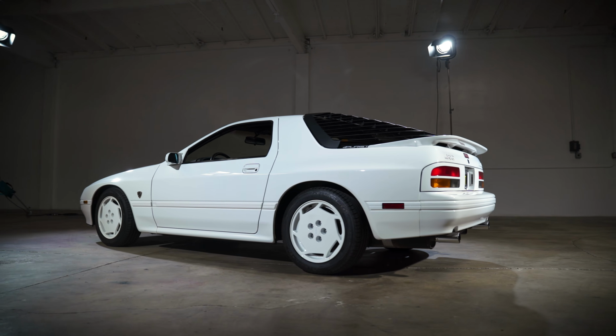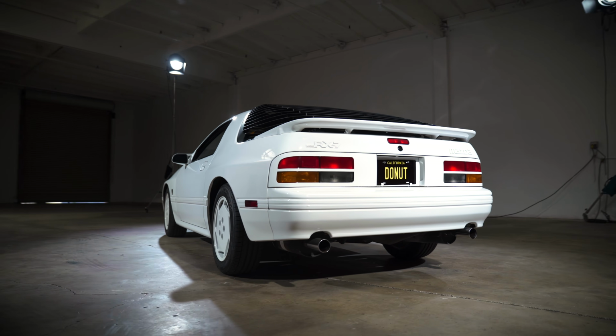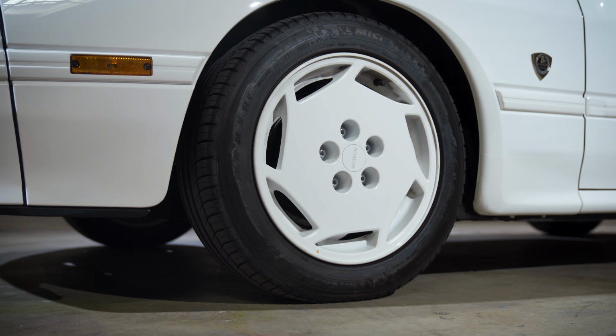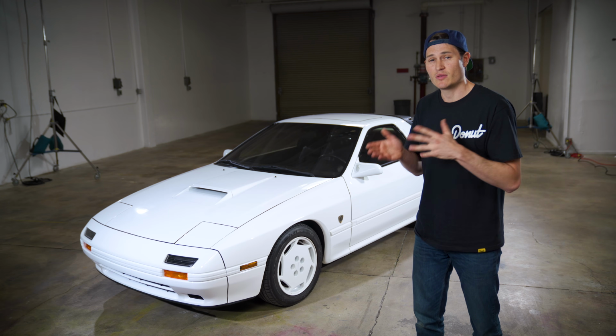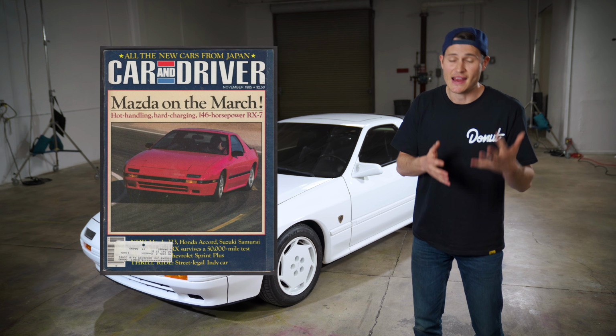Now, while the cars might look very similar, they're very different animals. The engines are different. Inside the car is very different. The suspension setup, all that stuff is all very unique to each one. But to add insult to injury, this car copied the Porsche's looks and then went on to beat it in Car and Driver's best list in 1986 and 1987.